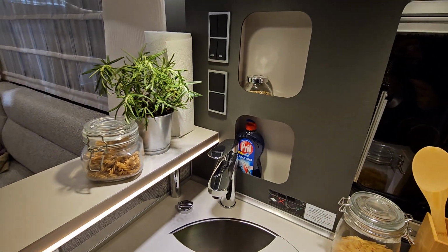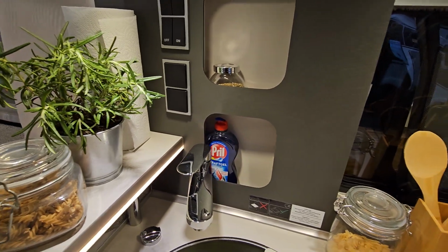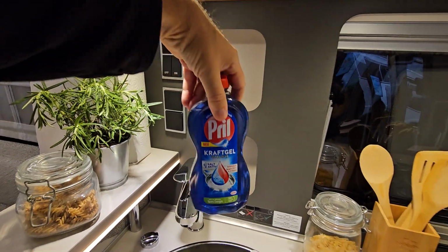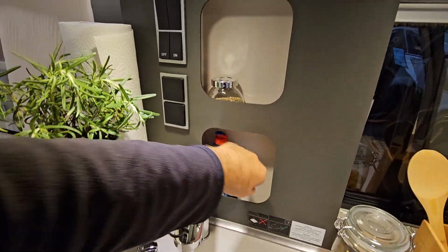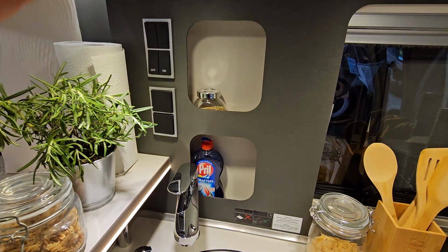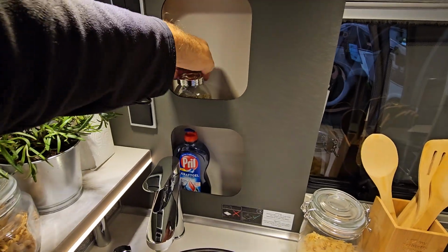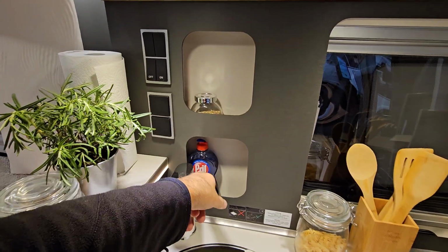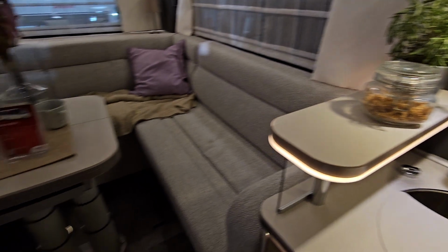Storage things in here, and I quite like this way of holding. So you've got your washing up liquid there. I'm surprised nobody's pinched that actually, and I think that's okay. I like to have storage where things are absolutely held. I can't imagine that unless you sort of did a loop over or something, I don't think that's going to actually fall out of the vehicle.